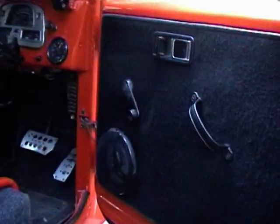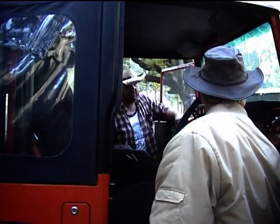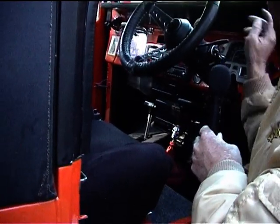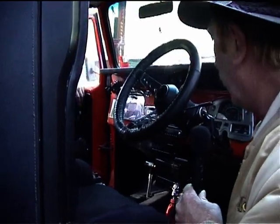Beautiful colour of burnt orange again. It's got the tacho, it's got the standard instrument cluster, a couple of switches. This switch over here, Chris? Thermo fan and temp gauge, CD player, and just your normal switches over there. So it's a very basic sort of dashboard.